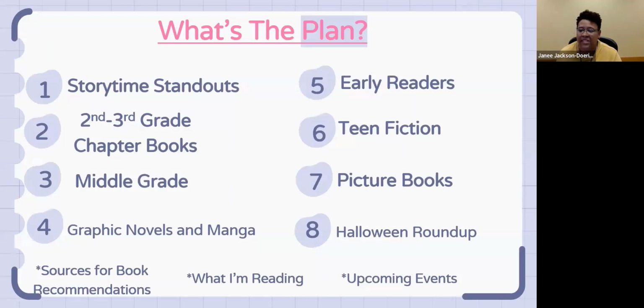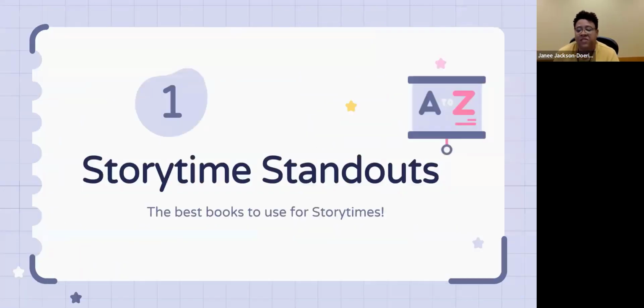And what's our plan? Today, we've got a lot to cover. We've got our storytime standouts. We've got our second and third grade chapter books. We're going to talk about middle grade, graphic novels and mangas, early readers, teen fiction, picture books, and we got some special things thrown into the mix today. We're going to do a Halloween roundup. I'm also going to talk about sources for book recommendations. And we're also going to talk about what I'm reading and some upcoming events. So a lot to get started with today.